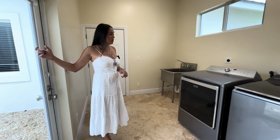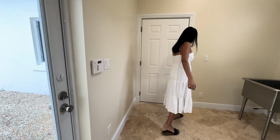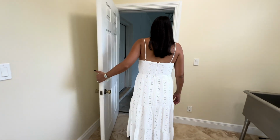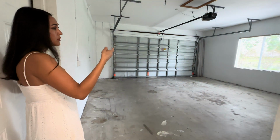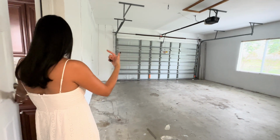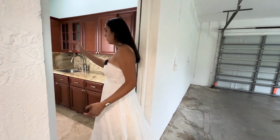There is a door that leads you to the outside, but more importantly, this way, there is a 2-car garage. So that actually leads from the long driveway, but this is really what I wanted to get to. So this is a great space.